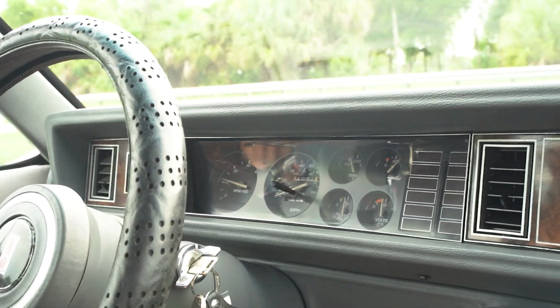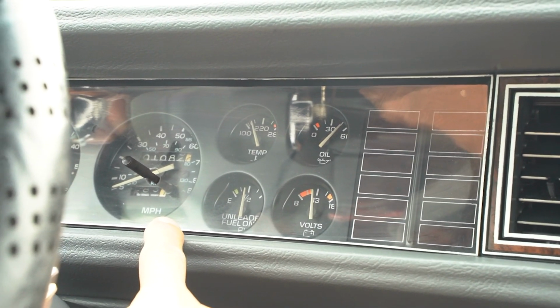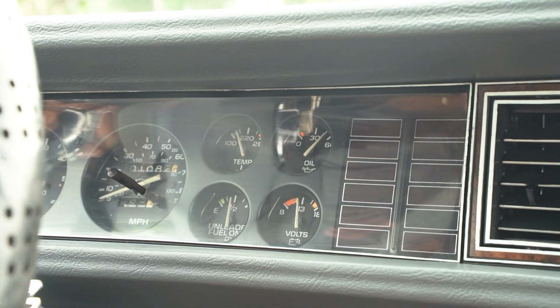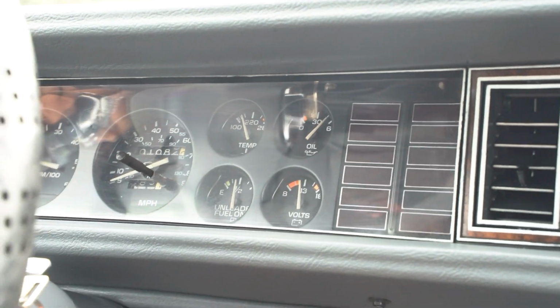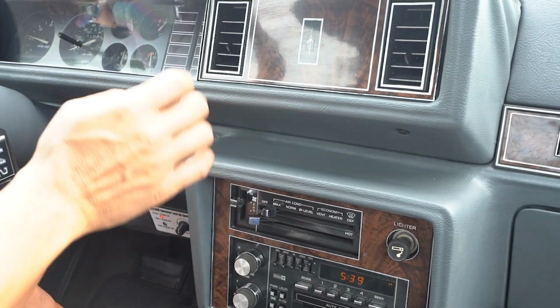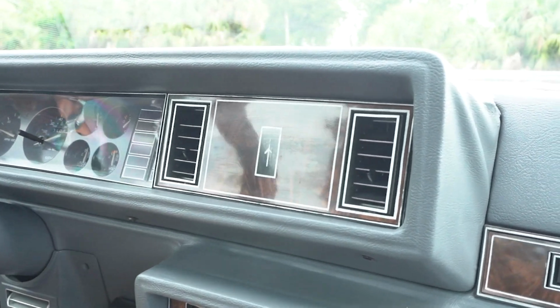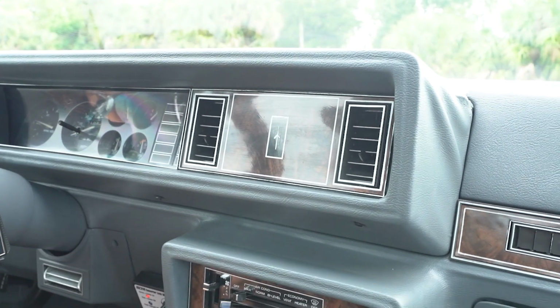Temps coming up. We just started the car. Fuel tank is functioning. We put $20 in it. It's reading. Oil pressure. Battery voltage. AC is working. I don't know if you guys can hear that. It's pretty quiet, but it does work. It doesn't blow cold, I promise you.